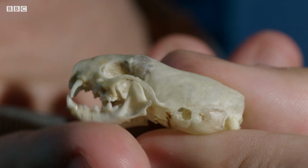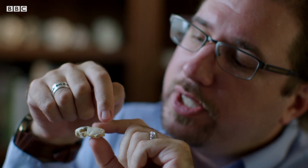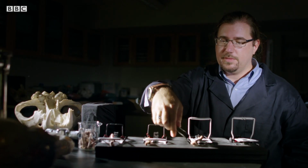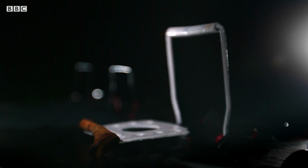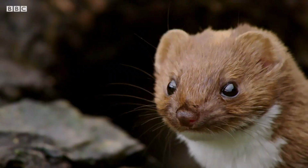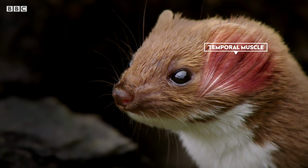But the weasel also has another unique adaptation. For its body size, the weasel has a really long skull, and that leaves a really large surface area for the attachment of one of the muscles that closes the jaw. And that means that it can produce a lot of bite force for such a little guy. Bigger muscles or bigger springs have a huge impact on the damage a bite can do. The main muscle which closes the jaw is known as the temporal muscle. It travels from the top of the skull right down to the jaws themselves.